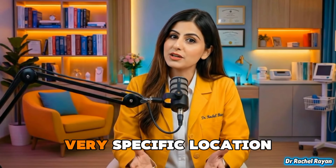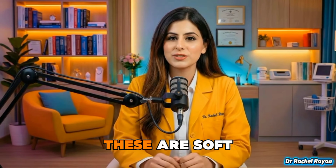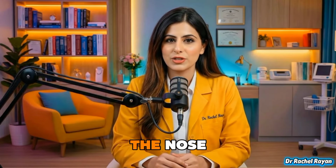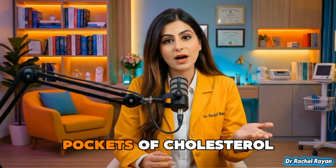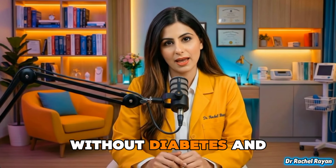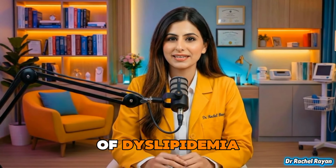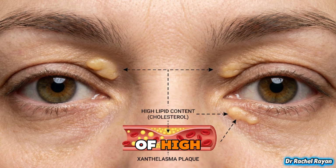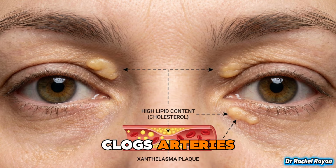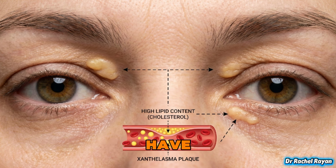Similar to that, but in a very specific location, is sign number 10, xanthelasma. These are soft, yellow, velvety plaques that form on the eyelids right near the nose. They are essentially pockets of cholesterol. While they can happen in people without diabetes and the diabetic population, they are a strong signal of dyslipidemia, that unhealthy mix of high bad cholesterol and high triglycerides that clogs arteries. It's your body storing excess fat in the most delicate skin you have.